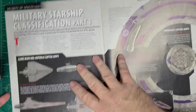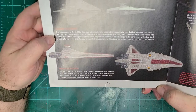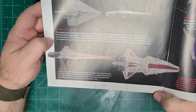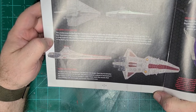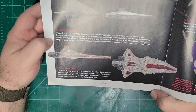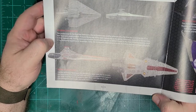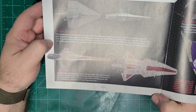Clone War era Republic capital ships. So this first one is the Acclimator. It's a class assault ship. The predecessor of the first Star Destroyers, the Acclimator was another example of a ship that had a varying role. If no Star Destroyers were present, it would fill the role of the main capital ship in the group. Otherwise, it would be moved into a close support role. During planetary invasions, its principal role was to deliver troops to the front, either by landing itself or by deploying squadrons of dropships. Lastly, the Acclimator could act as a carrier, launching and recovering starfighters.